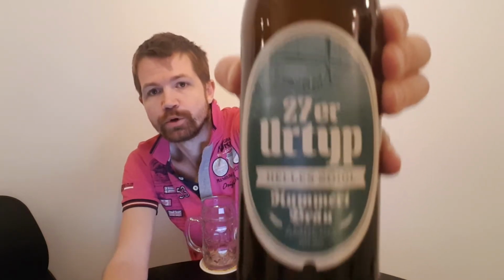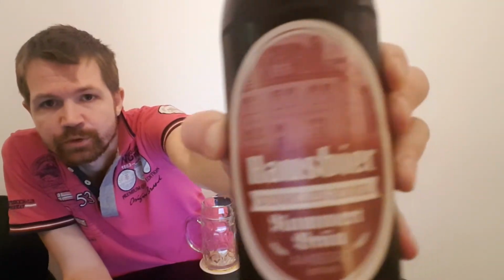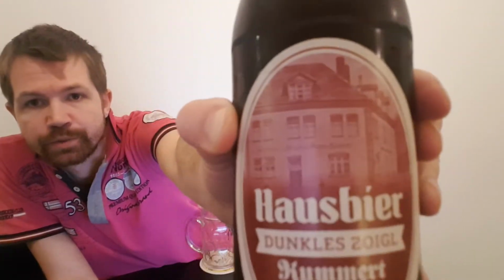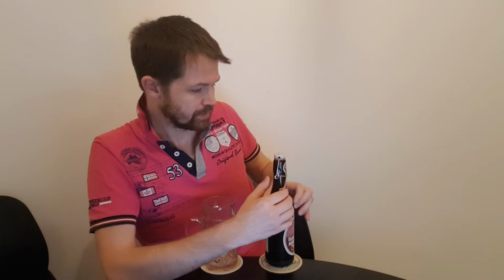I'm gonna show the label closer to you later on in the review, but I just want to show you that I also have the Helles Zoigl from this brewery, which is looking like this: the 27er Urtyp Helles Zoigl from Kummert Brauerei, which I'm gonna review in the future. But I decided to go with the Hausbier Dunkles Zoigl this time. Here you see the top cap, or the top label of Hausbier from Kummert Brauerei, and here is the Kummert Brauerei Amberg Dunkles Zoigl Hausbier, and of course I'm gonna read through the information from the label later on in the review. Here is the look of the brewery, looking like a typical old Oberpfälzisches Brauerei in Bavaria. But let's start with opening up the bottle with the Bügelverschluss, like this.